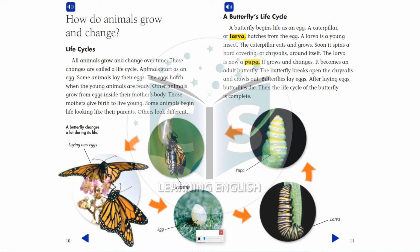How do animals grow and change? Life cycles. All animals grow and change over time. These changes are called a life cycle. Animals start as an egg. Some animals lay their eggs. The eggs hatch when the young animals are ready.